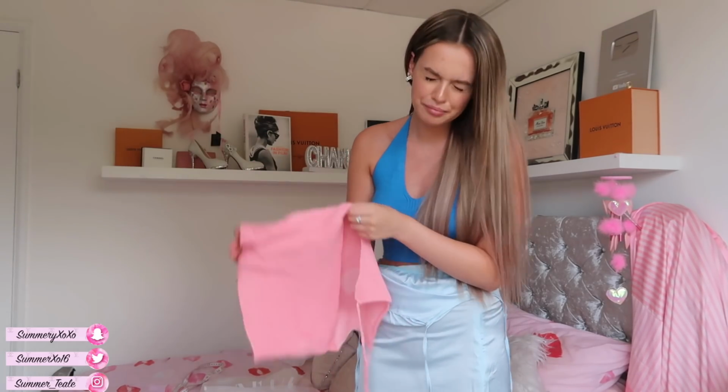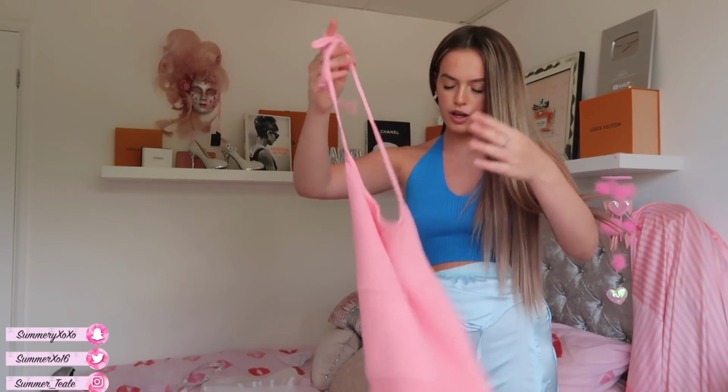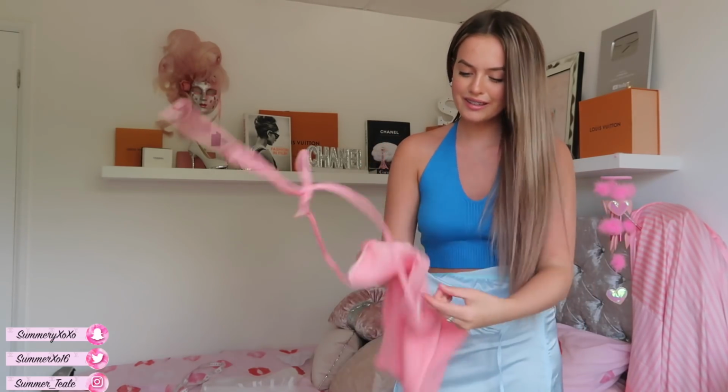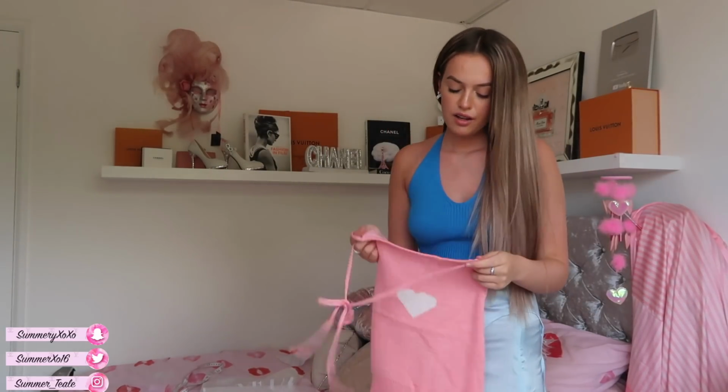I hate this. I'm really sad because we're ending on a bad note. That is not one size, that's huge. What is this? Sorry. I hate to be ending on a bad note, but I think this is probably the worst thing out of all of them.